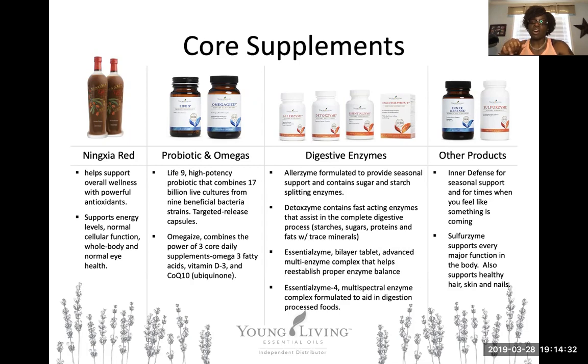Okay. Moving on to other products, I've got Inner Defense and Sulfurzyme here. Inner Defense is one that I really like. I typically make my own capsules. So if I need some seasonal support, if I'm feeling itchy in my throat, or if I've got a cough or something, I usually make my own capsule. But when I'm really lazy or if I want something that's more high potency, then I'm going for Inner Defense. Last week when I was having some real seasonal issues, I was really happy that I could just take an Inner Defense. I was tired and I didn't want to make a capsule.